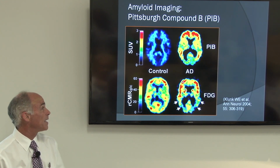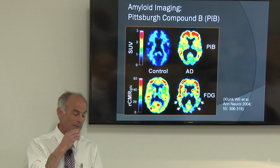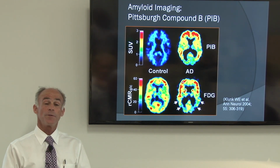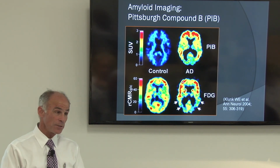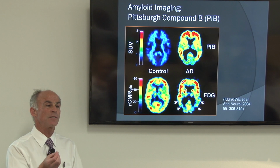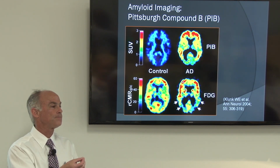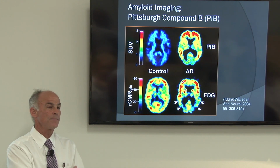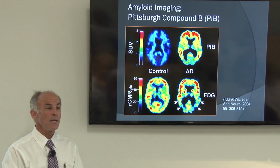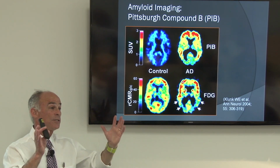The other technology that we have is through PET scanning. Now, I just told you about the PET scan that we use that looked at brain cell activity. Well, there's actually another PET agent. So instead of injecting sugar, you can actually inject a dye that attaches to amyloid. So you inject the dye, have the person sit there, and then you image them. And areas where there's amyloid and the dye picks it up, you can actually see it.